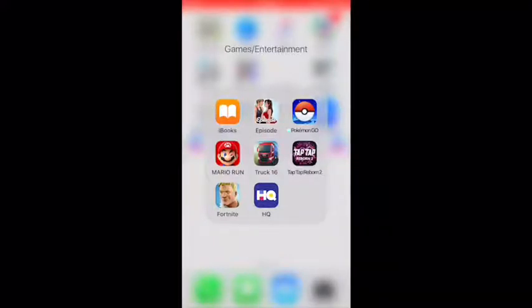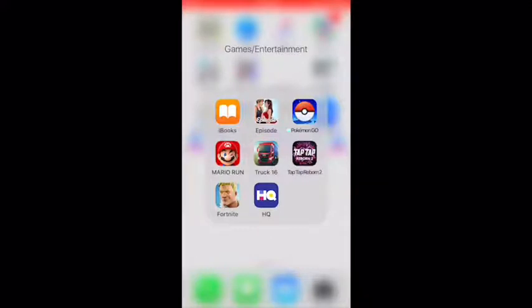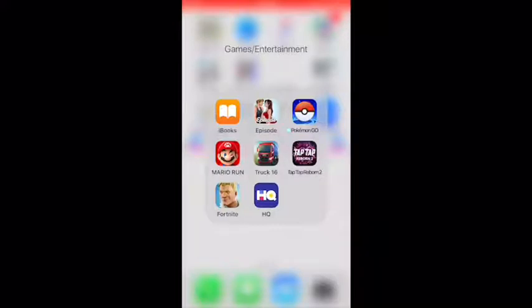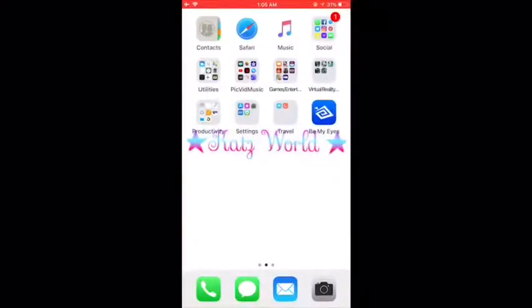And the main reason I have this app is because everyone knows little kids love to say, hey, what games do you have on your phone? And I am prepared. So I have Episode, Pokemon Go, Mario Run, Truck 16, Tap Tap Reborn, Fortnite, because yes, I don't even need to explain why I have Fortnite on there. I like to play it. And HQ is actually a live game show where you can win real money. You answer 12 questions, and if you get them all right, you win money.